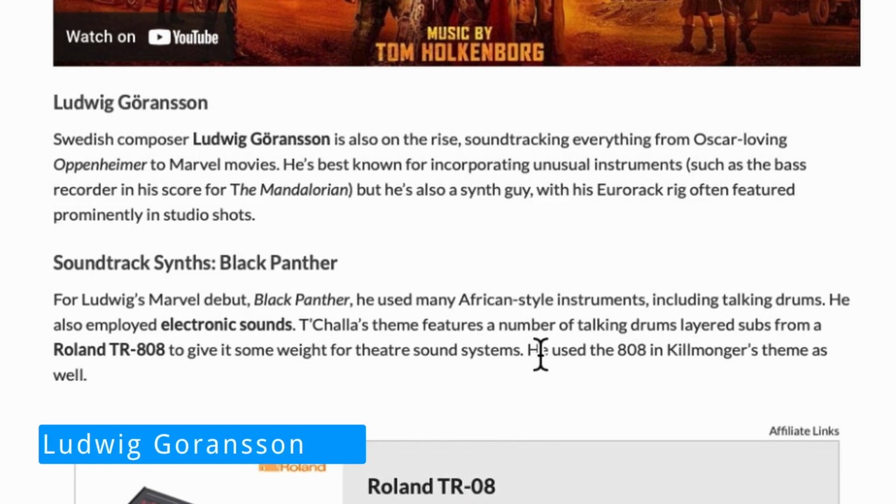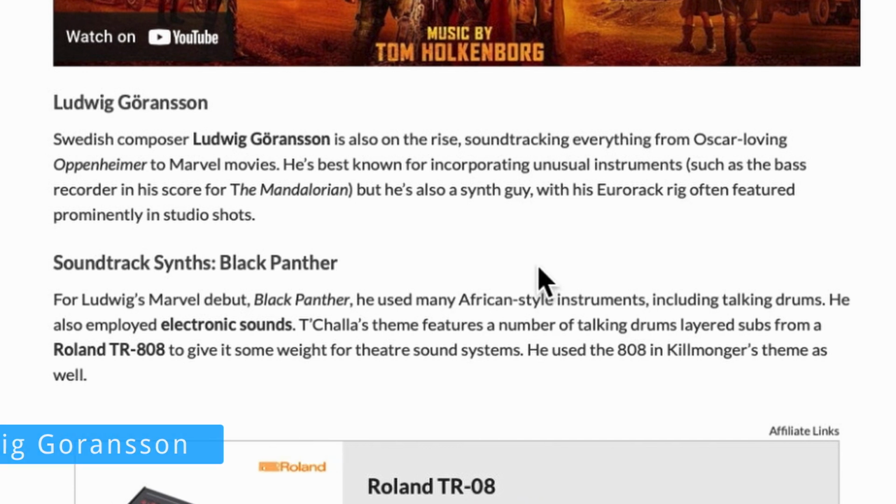So Ludwig Goransson, he's Swedish. He is also on the rise, soundtracking everything from Oscar-loving Oppenheimer to Marvel movies. He's best known for incorporating unusual instruments such as the bass recorder in his score for The Mandalorian. Right, so he did The Mandalorian. Did Black Panther as well. So he used many African-style instruments. No surprise there then, including talking drums.